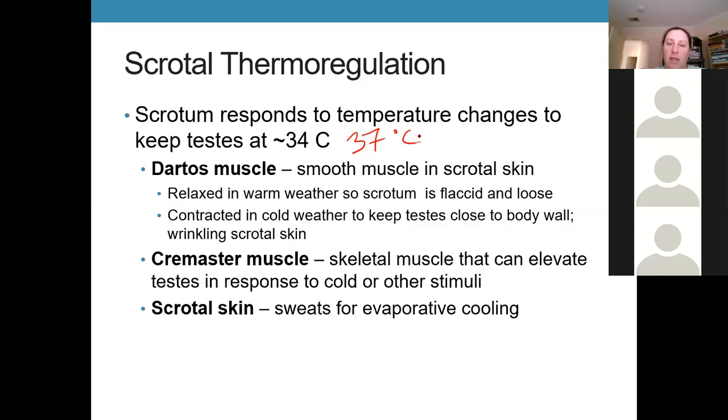All right, so that smooth muscle layer of the scrotum, the dartos muscle, plays a major role in thermoregulation. In warmer weather, where the external surface of the body isn't necessarily as nice and cool, it tends to be very relaxed. So the whole scrotum is very loose and can hang away from the body. But in cold weather, when it's too cold outside for the testes to be happy, it contracts, and that keeps the entire scrotum and testes closer to the body wall so they can stay warmer from the core heat. It also thickens the scrotal skin by wrinkling it all together, so we have more insulation around these testes.